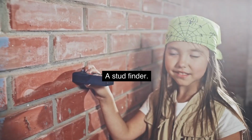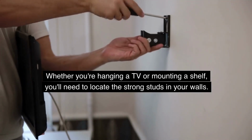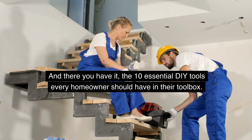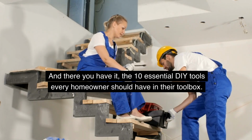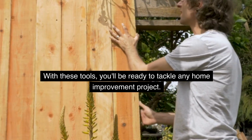10. A stud finder. Whether you're hanging a TV or mounting a shelf, you'll need to locate the strong studs in your walls. And there you have it, the 10 essential DIY tools every homeowner should have in their toolbox. With these tools, you'll be ready to tackle any home improvement project.